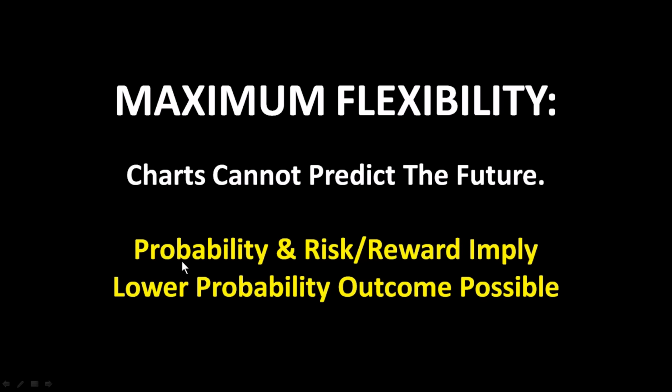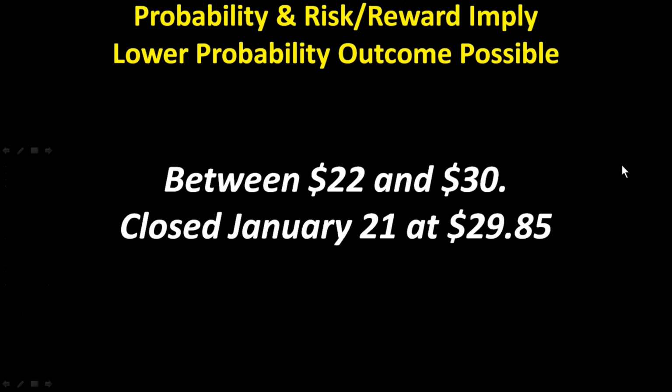We use the terms probability and risk reward for a reason, because they imply that the lower probability outcome is possible. If there's a 90% chance we're going to go into a bear market, then there's a 10% chance that we will recover and not enter a bear market. Therefore, maximum flexibility is always required.